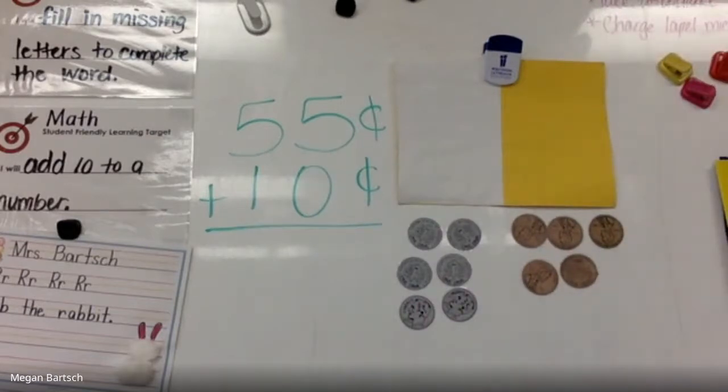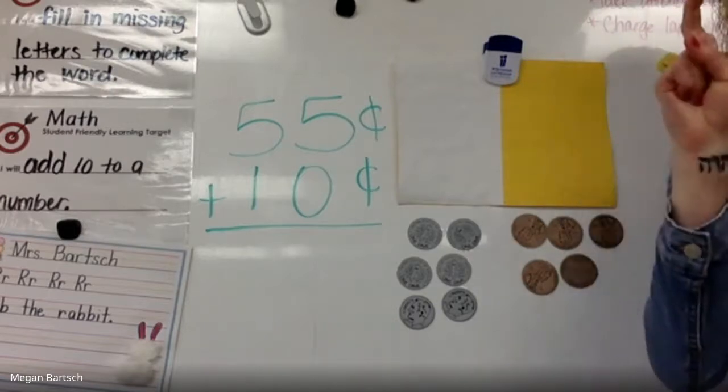Question for you. Wow, Chelsea's got her hands folded. Bridget's not touching. Great work. Oh, I see Jordan's got her hands folded too. If I was at 55, I got 10 more. Now how many do I have? 55, Jordan. 65. Say, you got it, girly. Let's see if she's right. She said 65 cents.